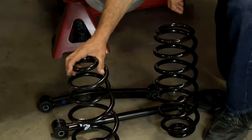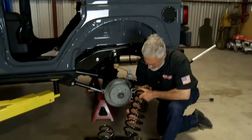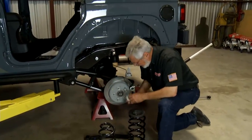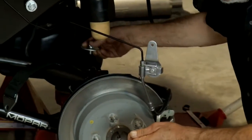And you can see this is the stock Jeep spring. Here's the TerraFlex spring, 3-inch lift. It's a lot beefier spring. It's going to have the rubber hat on the top. And of course, it's going to sit on the spring perch here. We're also going to put a positive stop, or a little bracket to hold the spring, that sits inside the spring.